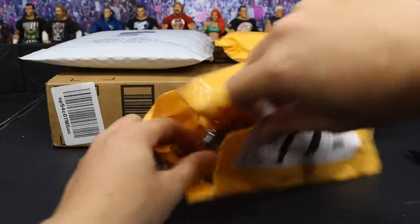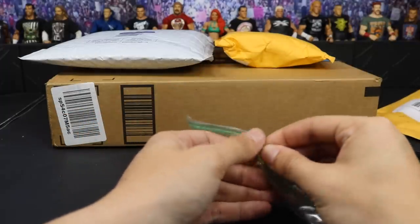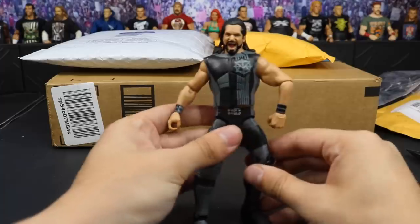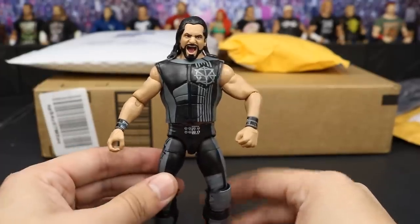And I've literally owned this figure 100 million times. I think this figure's been featured on this channel 100 million times. And yep, you guys can already tell what this is. And it is the TNF Seth freaking Rollins. So we have the figure, guys, and I'm sure you've seen this thing 100 million times, as I've said.